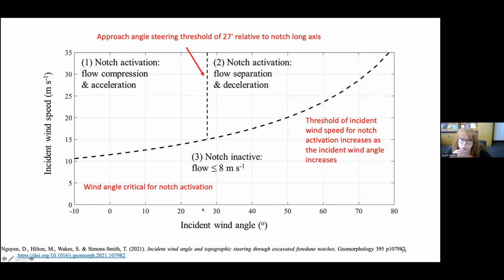And this led us to a conceptual model, I suppose. So how is incident wind speed and incident wind angle related? And this is within this one notch, although obviously more work needs to be done to look at other notch morphologies. What we saw with this notch is that we had an approach steering threshold angle of about 27 degrees relative to the notch long axis. What that meant was up to 27 degrees of the notch angle from the incident wind, we had notch activation, where we got flow compression and acceleration of the flow through the notch. After that threshold angle, we got flow separation and deceleration. So we got a different flow behavior.